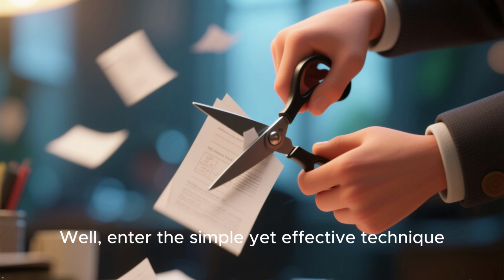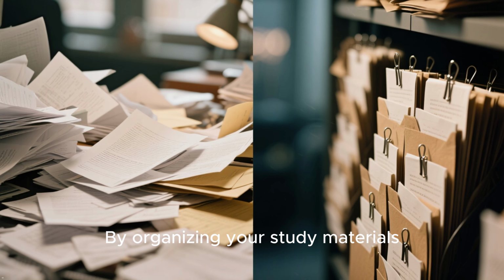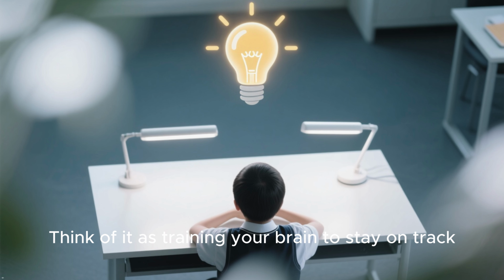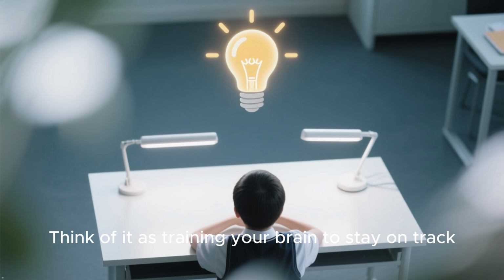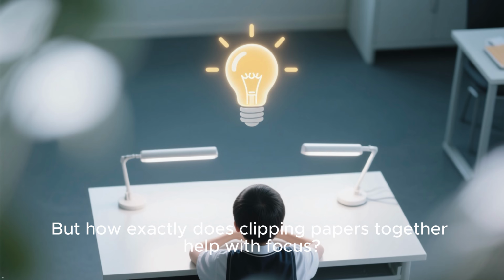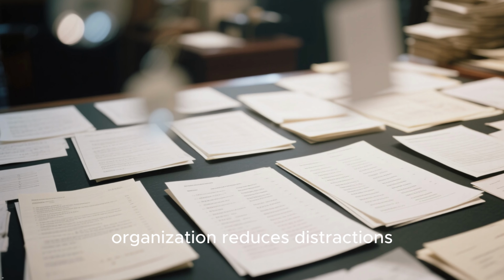Well, enter the simple yet effective technique: clipping papers together. By organizing your study materials, you create a clear path for your focus. Think of it as training your brain to stay on track. But how exactly does clipping papers together help with focus? Let's break it down. First, organization reduces distractions.